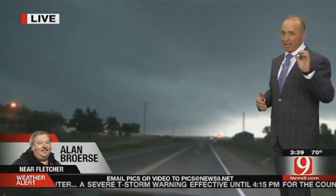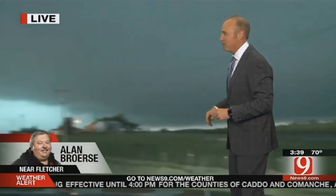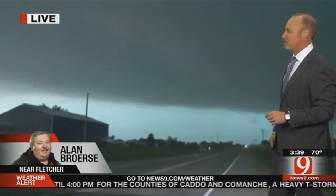Radar says it was at least an EF2, and it was when it crossed I-44. All right, and it might have been stronger. We know the baseline. We know the minimum. We know right now we had a wind gust to 115 miles per hour, and I tell you, I think that was going to be the tornado crossing. That's going to be the tornado crossing.